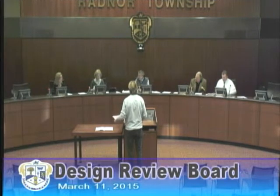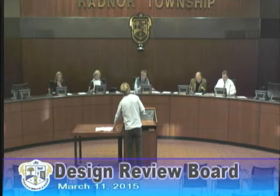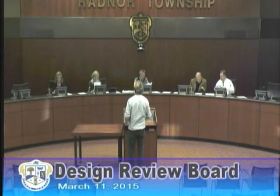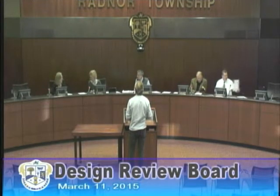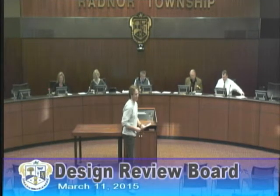Okay. Cindy, want to tackle this one? Sure. In the matter of DRB 2015-12, Waltzing Matilda, USA, at 21 West Avenue in Wayne, I move that we accept the design for the awnings as presented. Okay. Do we have any other? Second. Okay. All in favor? Aye. Great. Thank you. Thanks. Okay.